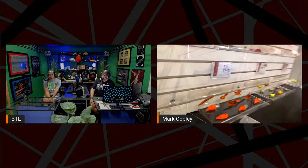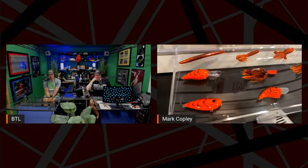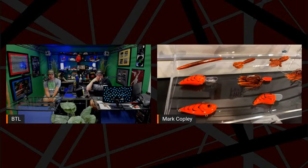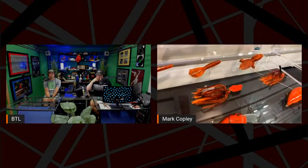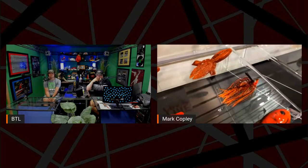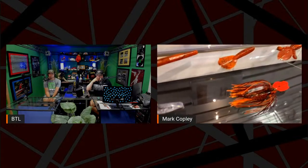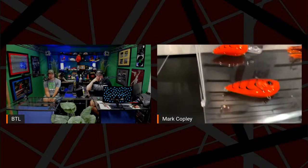All right. That's good stuff right there. Man, I got to show you these. This is our new Firecraw color that we have brought in several different things here. You see the Ocho in the back and a Menace Rage Bug. We've got it in the Baby Structure Jig and the Hybrid Hunter. There it is in the Chick Magnet and the Thunder Cricket. 1.5 Hard Knock and then a Red Eye.